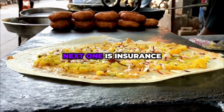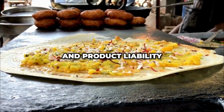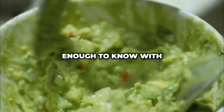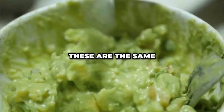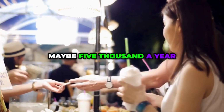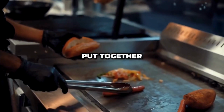Now, next one is insurance. What do you need? Okay, general liability, commercial auto, and product liability. And now, of course, I'm not an insurance agent, but I've been in the food industry long enough to know, with my own food business, these are the same types of products that I already have. So that can run around $2,000, maybe $5,000 a year. And that's for those variety of insurances all put together.